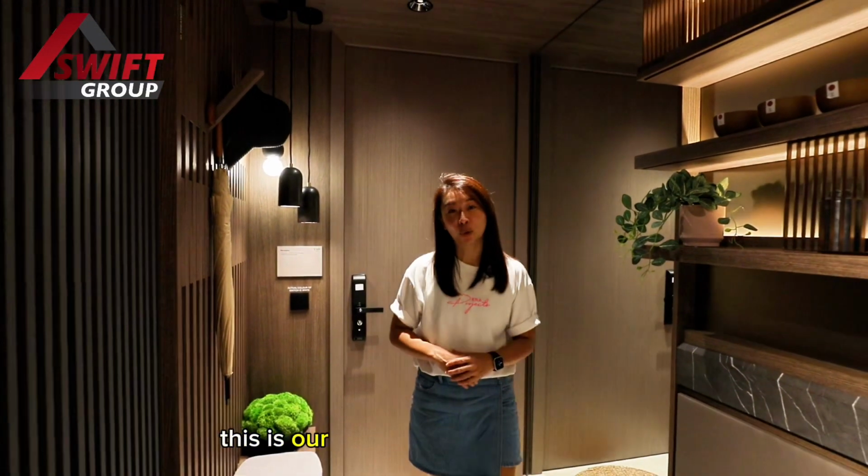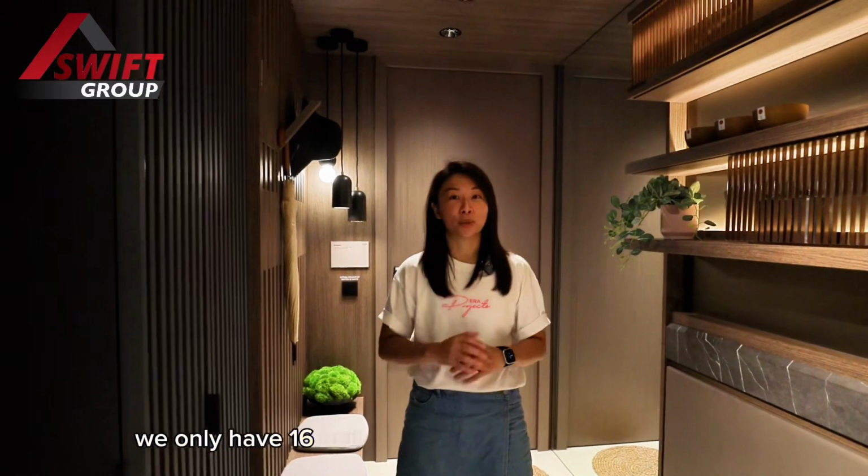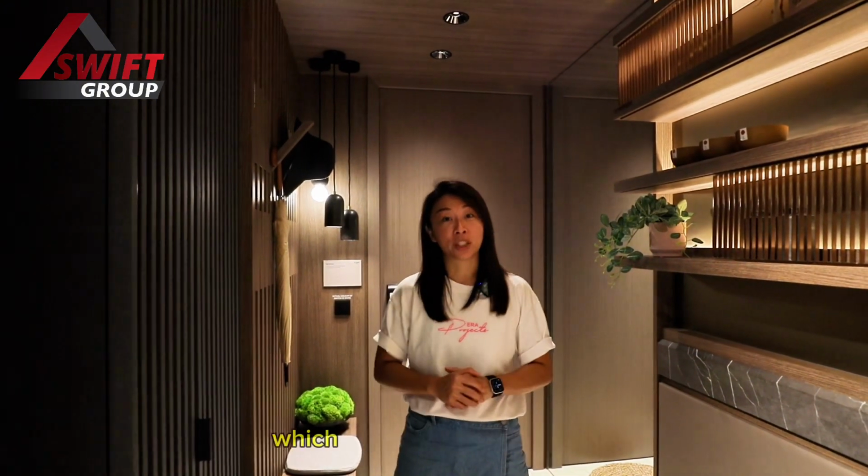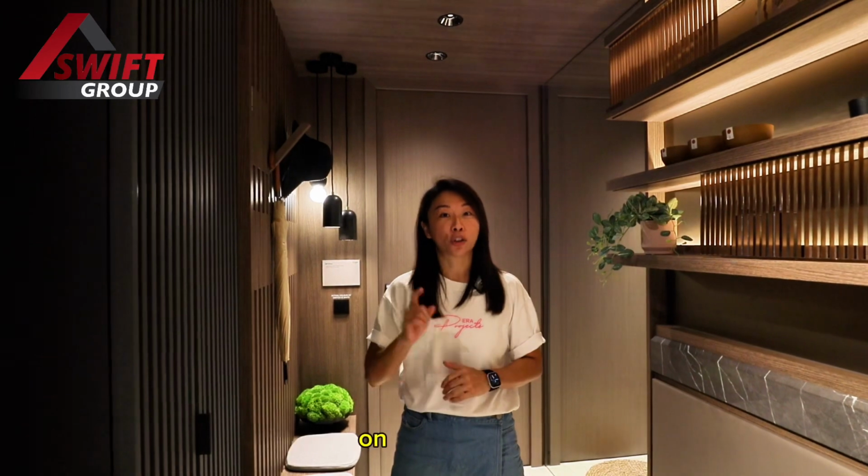Welcome back. This is our 2-bedroom premium here. We only have 16 units of this type in this development, and it comes with 2 bathrooms, which is very rare in the CBD. On top of that, we have a balcony. So I'll show you around.